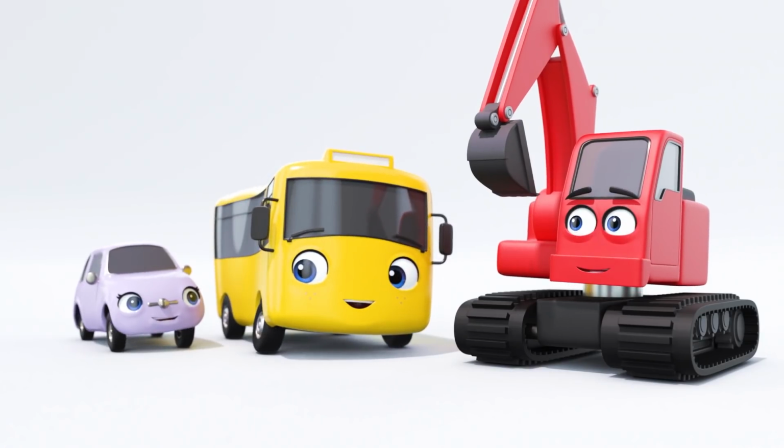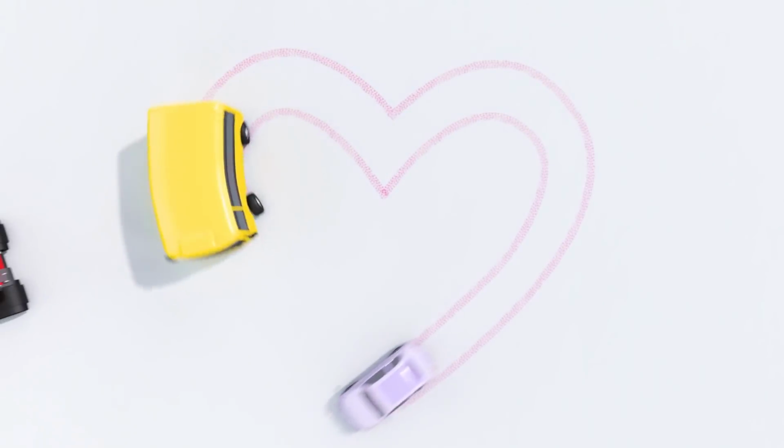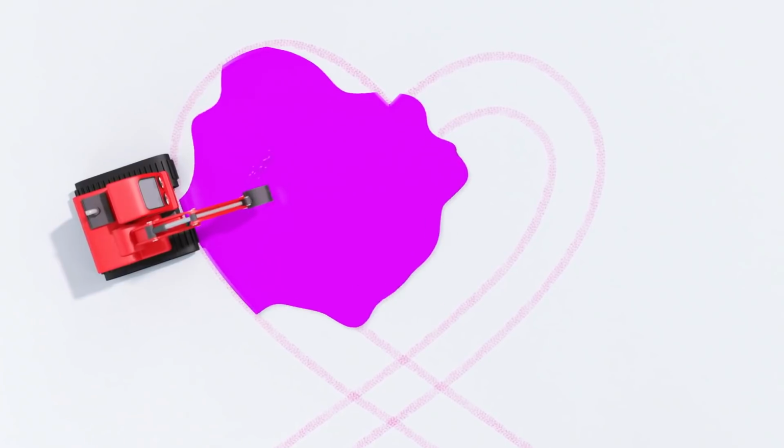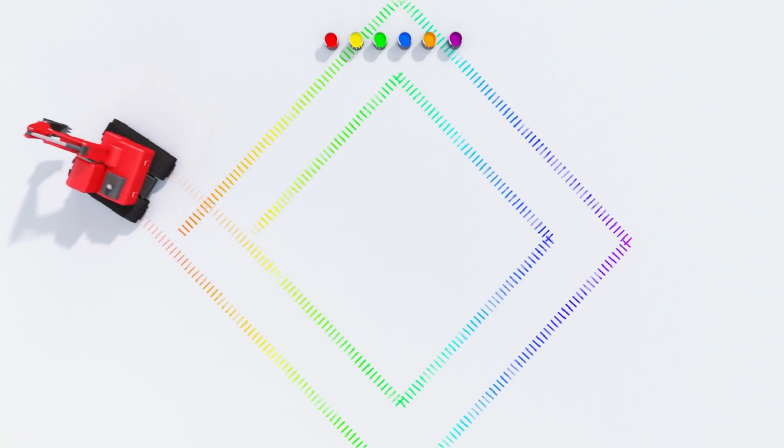Wake up, you two. What other shapes can we draw? A green rectangle. Great work, Buster. A gold star. That looks fantastic, Scout. And a lovely pink heart. Digger is painting a diamond.